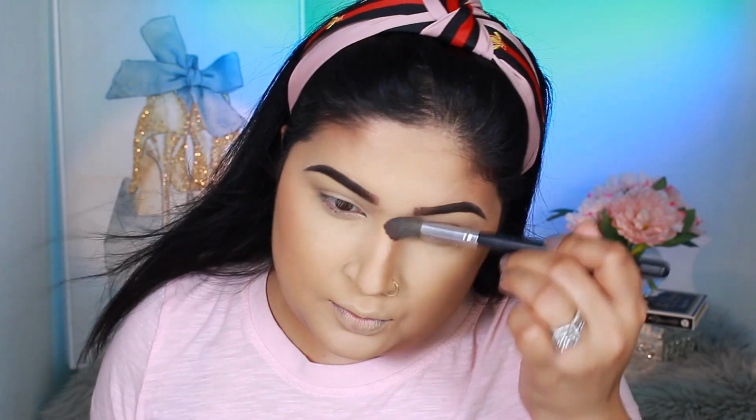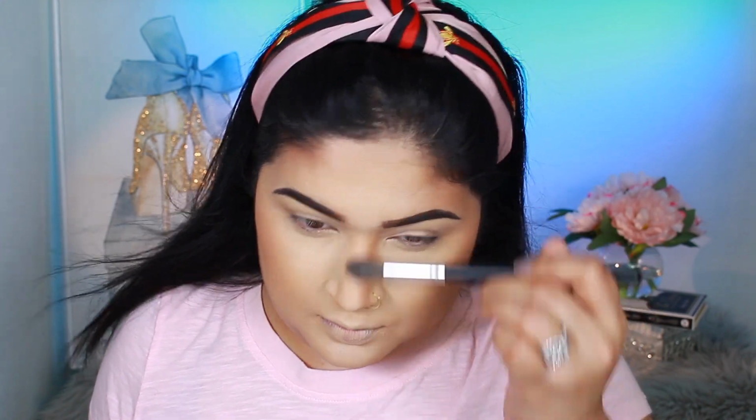and take that onto the very same fluffy brush. This one is by Crown Brushes, and I'm going to go ahead and apply that very generously and then highlight afterwards.